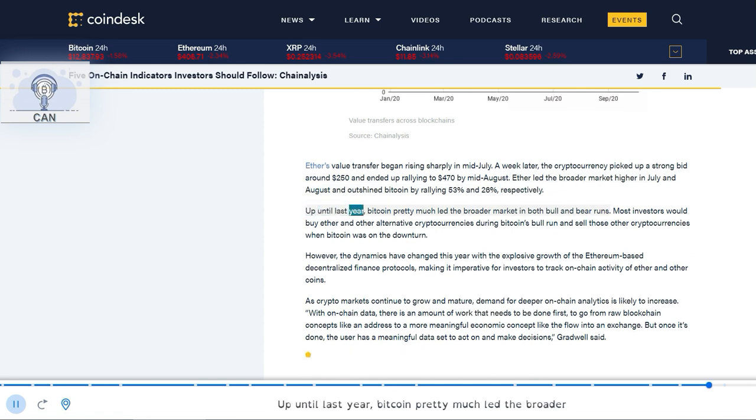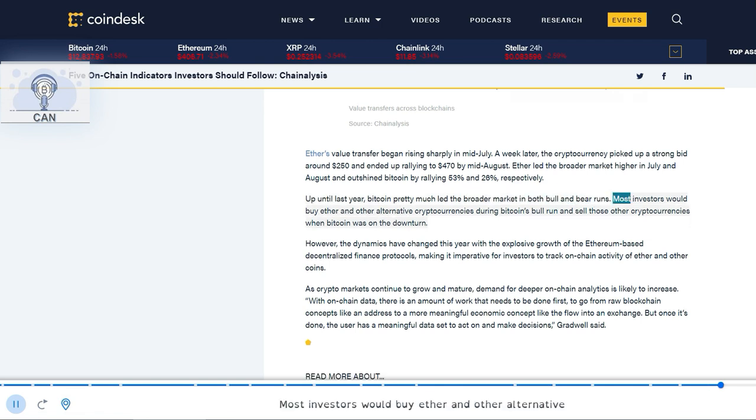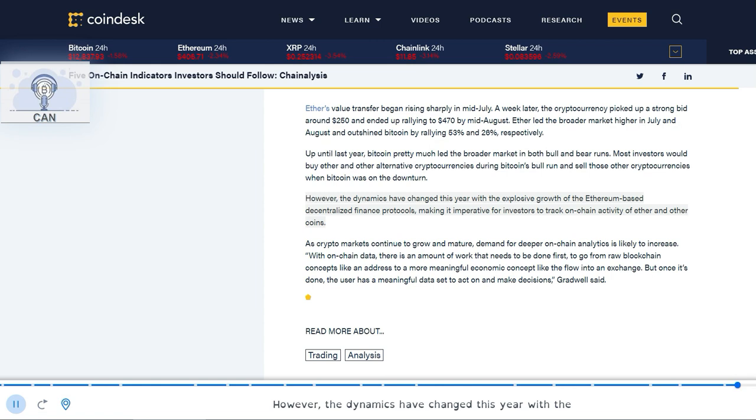Up until last year, Bitcoin pretty much led the broader market in both bull and bear runs. Most investors would buy Ether and other alternative cryptocurrencies during Bitcoin's bull run and sell those other cryptocurrencies when Bitcoin was on the downturn. However, the dynamics have changed this year with the explosive growth of the Ethereum-based decentralized finance protocols, making it imperative for investors to track on-chain activity of Ether and other coins.